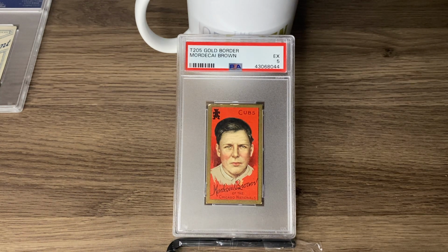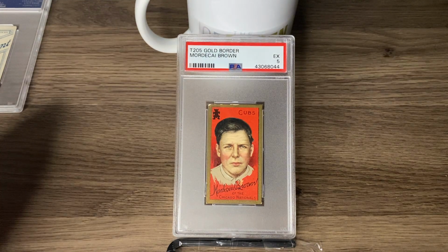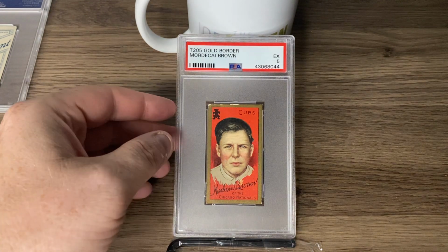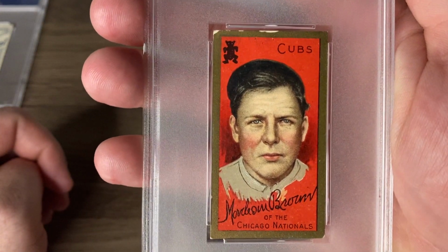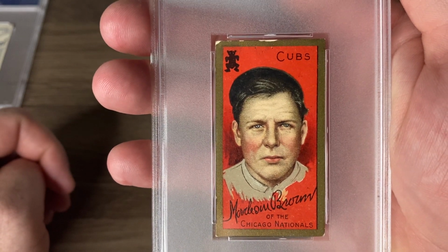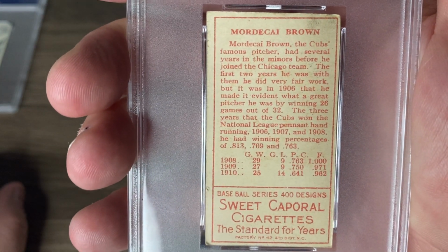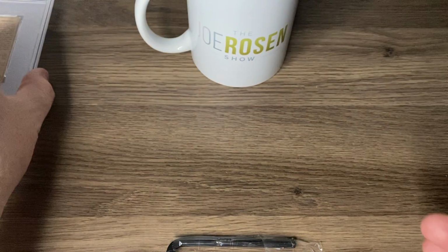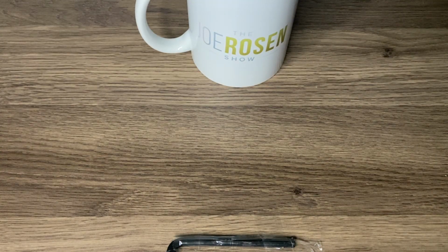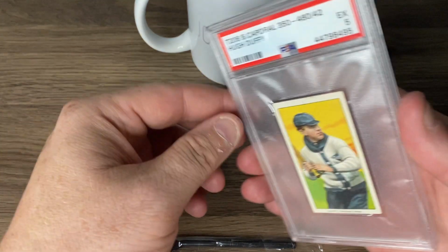Again, I told you earlier, the T205 set with those gold borders are very tough to collect and get without the chipping. You can see in the top left corner and along the top edge, I've got some chipping there, but that vivid red just pops on this card. It's such a beautiful card. Great artistry. Centering is smoking. And then there's the back. It's really a nice, clean back. Sweet Capital cigarettes. Again, you can see that, but really cool. And again, that's from 1911. So it's just amazing to see how these cards have made it through the years.